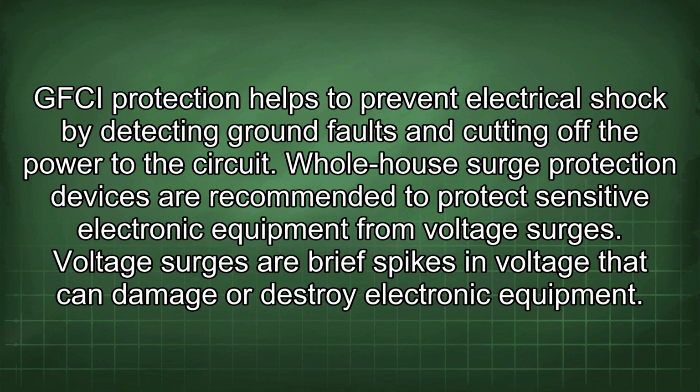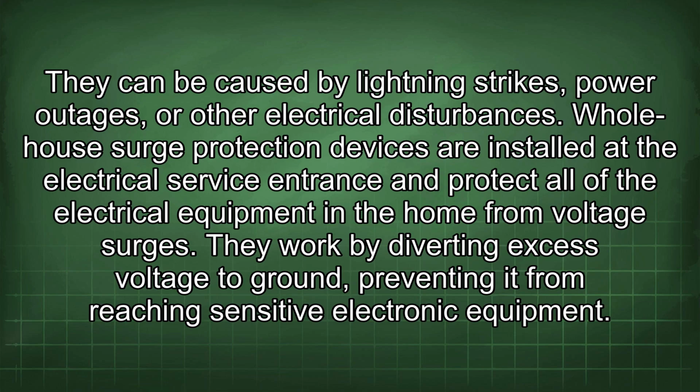GFCI protection helps to prevent electrical shock by detecting ground faults and cutting off the power to the circuit. Whole house surge protection devices are recommended to protect sensitive electronic equipment from voltage surges. Voltage surges are brief spikes in voltage that can damage or destroy electronic equipment. They can be caused by lightning strikes, power outages, or other electrical disturbances.